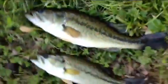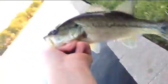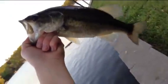Another one. There he goes. Alright guys, just caught this little double. Maybe a 3/8 pounder and a 3/4 pounder. I cast it in, reeled in this big guy, unhooked him, threw it back out, and caught this big guy. I was going to show you after I cast it out, reeled it in a few times, but little one. Here's a bigger one. She's a spawning female, it looks like.